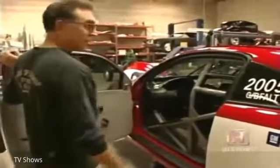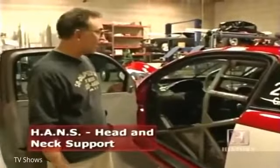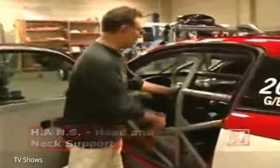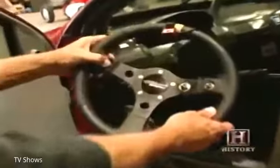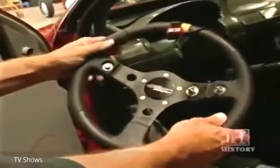Basically what we've done, working with Roush Industries, is put this 7-point roll cage in there, hands device to protect your head, and it has this wonderful little gadget on the steering wheel where you can increase the boost 5, 10, 15, 20, 25, 30, 35, 40, 45 pounds of boost. It's just like a video game.